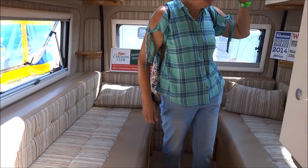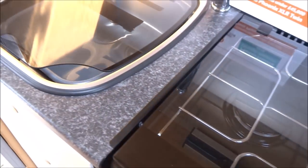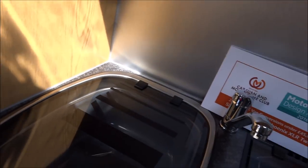Storage at the nice rear lounge again. Things you'd have to do, the cooking, and not have anyone squeeze past you. The bin, look. Susan's found a pull-out bin. That's nice. A lot of features.